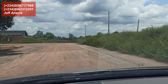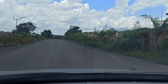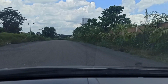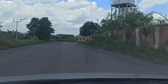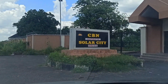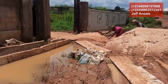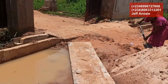So taking left right now, we just hit CBN Solar City. So right here is CBN Solar City. You can see the road is tarred, and it starts right out, of course, down to their entrance, and just opposite this estate is the Lakewood Estate Enugu. So you can see the CBN Solar City. It's actually a beautiful estate. All right, it's still under construction, but of course it's going to be done soon from the speed of work here. So this is Lakewood Estate, and if you check around this channel, you will see the full video of this our beautiful estate.